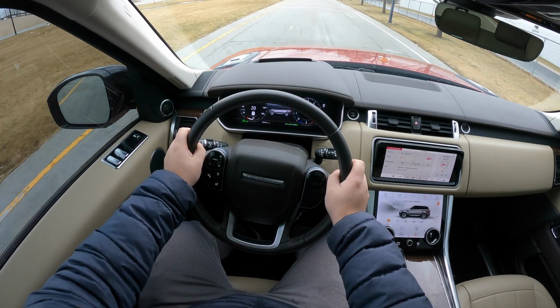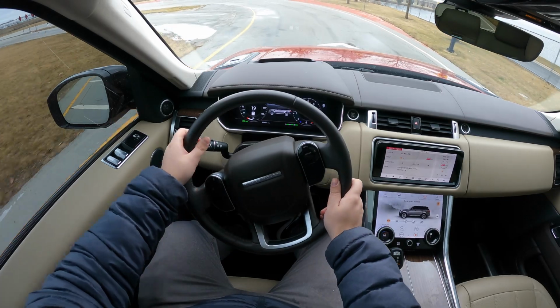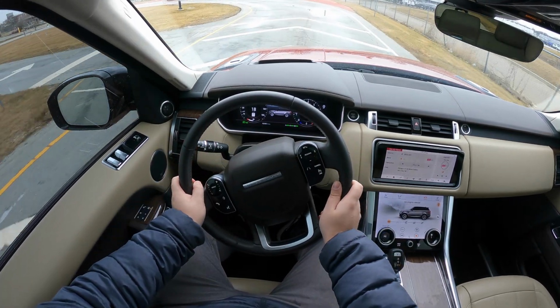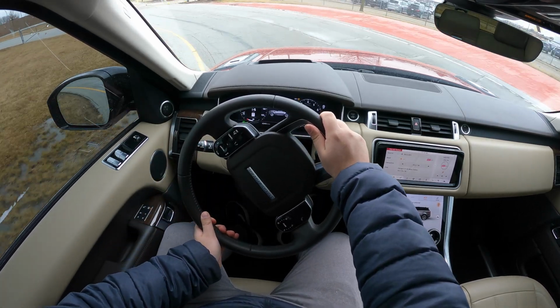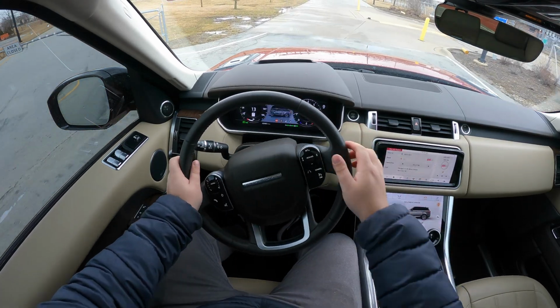The steering is a little heavy, a little bit heavier than I would have liked, and I am in comfort mode, so that's a little disappointing, but the power I think is fine, and the overall driving experience is pretty good. Road noise is really low, it's comfortable, and that's what I want out of a Range Rover.